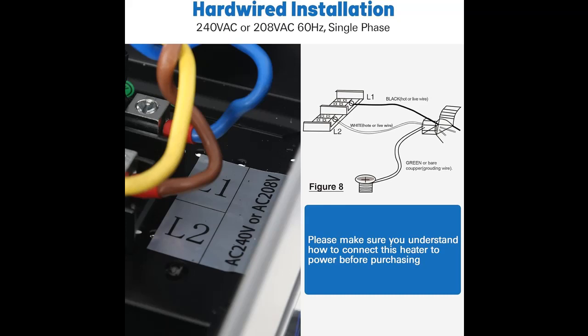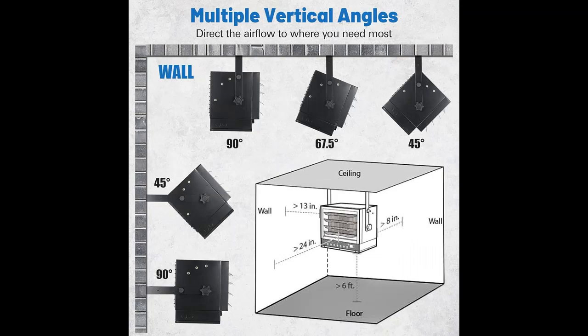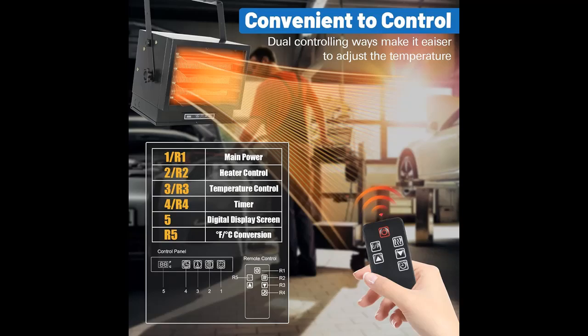Efficient heating and energy saving. Equipped with the built-in thermostat, this electric heater for garage will cycle on and off to maintain your space's temperature as well as save more on energy bills. Besides, the overheat protection will be activated when overheated, then turn the heater off automatically, ensuring its safe and long-term usage.